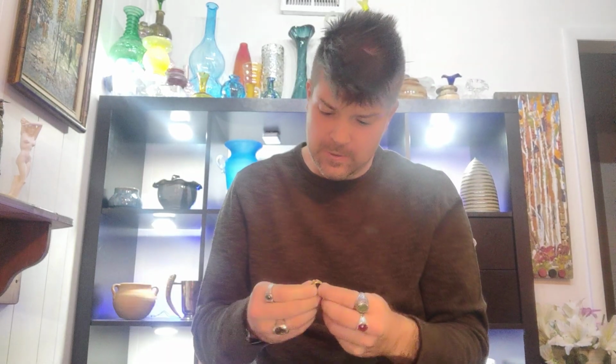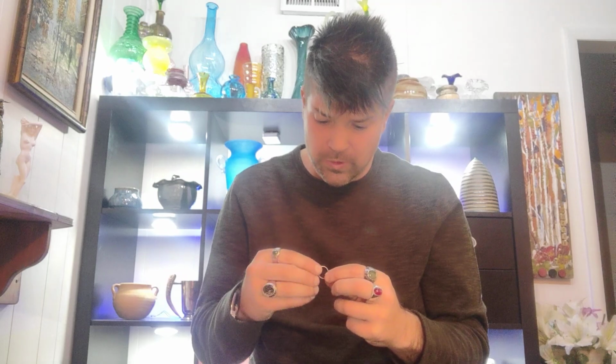It could be some things that are older, the stamps are worn off, like this, paid $1 for it. It's gold, Art Deco. Sometimes it's worn off. Sometimes it's so old that they didn't always use stamps. That's another thing.